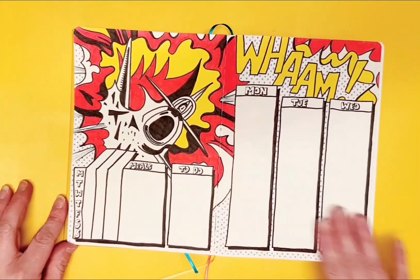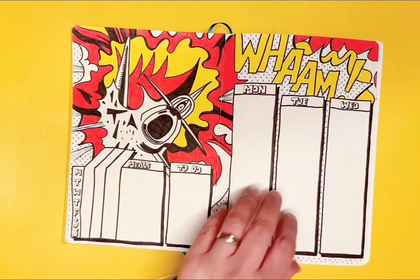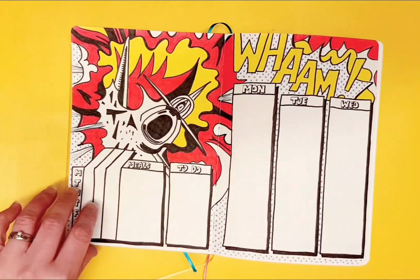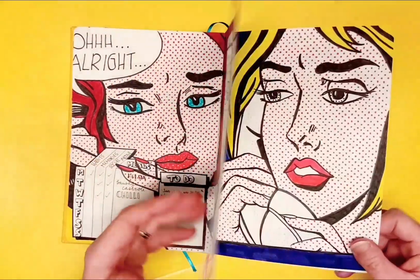But all in all, I think the effect is pretty cool. Again, with that really bold black outline and the bright colours and everything, I think it looks really cool. I'm really happy with it. And it fits in really nicely with my previous weeks as well.